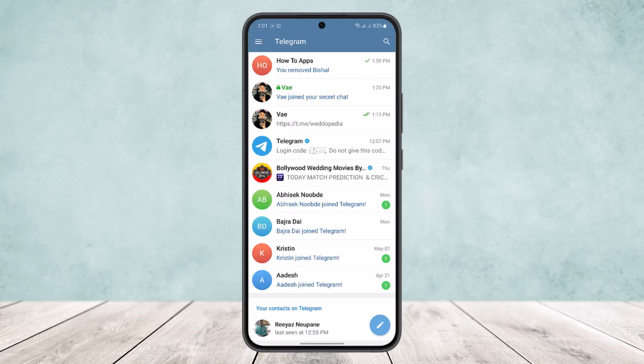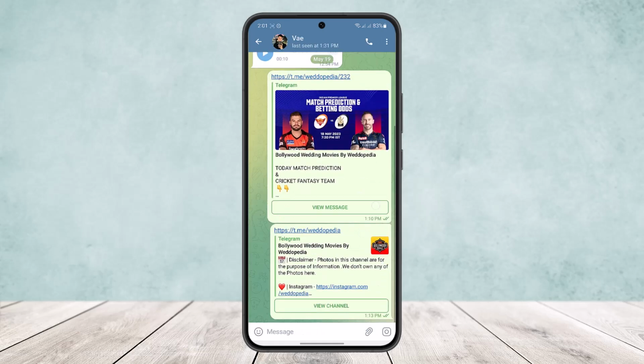Now, if you open up the Telegram app, you'll get an interface like this. If you head into a certain chat, you can see I've sent a message to this person, and you can see they're recently active at their profile username, and then the two tick marks at the chat, which means the message has been delivered and has been read by them.